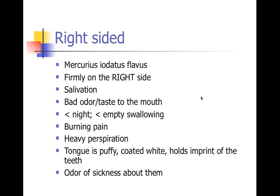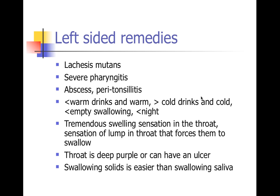Usually it's aggravated at night. All the mercury remedies are worse at night. So we have about maybe 6 or 7 different mercury remedies. They're all aggravated at night. The other thing that they have is a burning pain. All the mercury remedies have a burning pain, heavy perspiration. And there's also a very bad odor or taste in the mouth, and that's also characteristic. So when you see a firmly right sided remedy with the salivation, the bad odor, the burning pain, heavy perspiration, it's mercury, and this should not be confused with belladonna, lycopodium, or argentum nitricum.